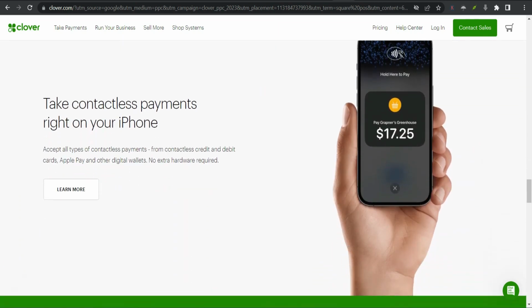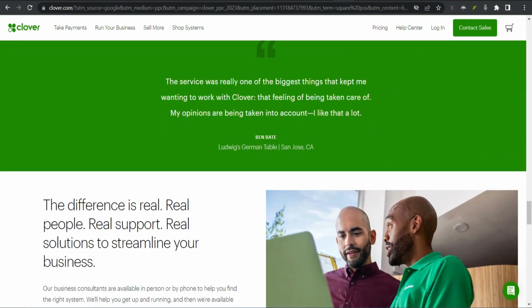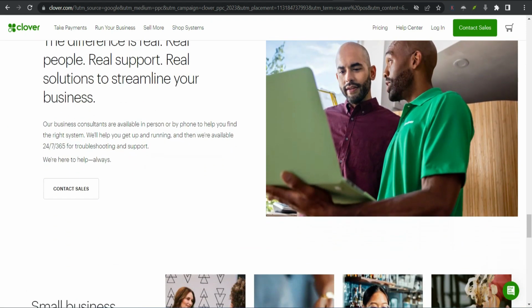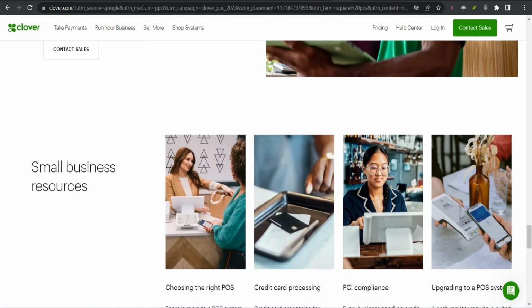So you can see no matter what kind of business you are running, Clover has got you covered. Scrolling down, before taking you to the next section, which is also very important, where you have to start building your own POS system, if you check on the top here, you can see some features like take payments, run your business, sell more, shop system, pricing, app center, log in, and contact for sales. These are also very important features which you need in your business.